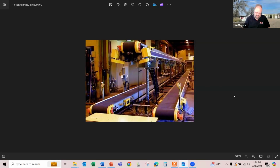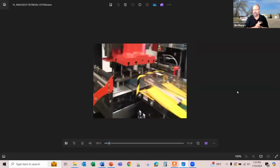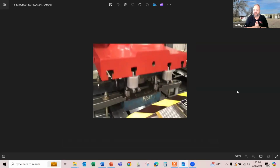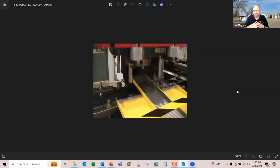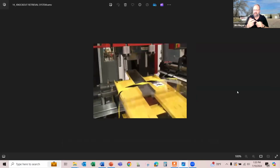It does. The next thing I want to talk a little bit more about is getting parts out of the press, and then I have a few videos and additional photos. This particular application, many operations are utilizing a knockout on a press. This is a servo parts catcher. So this is programmed to time with the press. The press knocks out and drops onto this.